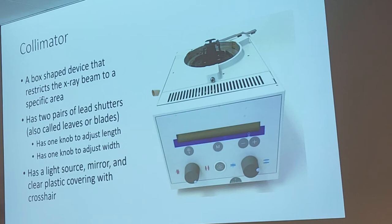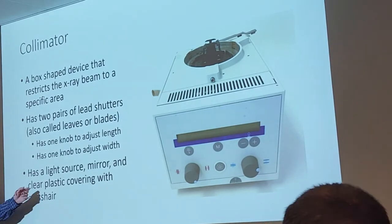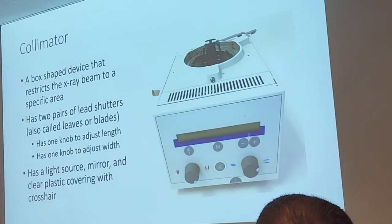And that is how we can change the size of our collimation of our light. One knob adjusts length, one knob adjusts the width. Inside here, we also have a light source, right? You've got to have a light bulb. There's a mirror, and then there's a clear plastic covering with a crosshair drawn on it. So that is what produces our crosshair projected onto the bucky.